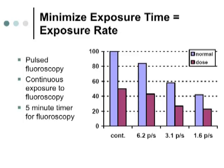Okay, this is showing you the difference in exposure time with pulse fluoroscopy that we talked about before versus the old-fashioned continuous fluoroscopy. So the more exposure that you give them, of course, this is the number of pulses per second with continuous as opposed to the pulse. The dose is going to be minimized. These are 1.6 pulses, 3.1 pulses, and 6.2, compared to continuous exposure. So you get almost a 50% reduction with the pulsed fluoroscopy compared to the continuous conventional exposed fluoroscopy if you have that.